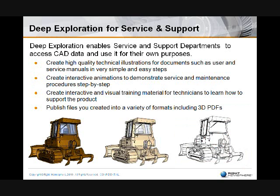Deep Exploration for service and support is a solution that helps to create quality documents and extend the value of the CAD data, create deliverables that are relevant for today's product development in today's technological environment, and publish these files in the media that are now becoming a standard instead of having a printed document. Electronic information is becoming more and more common. One of the examples is, for instance, 3D PDF files.